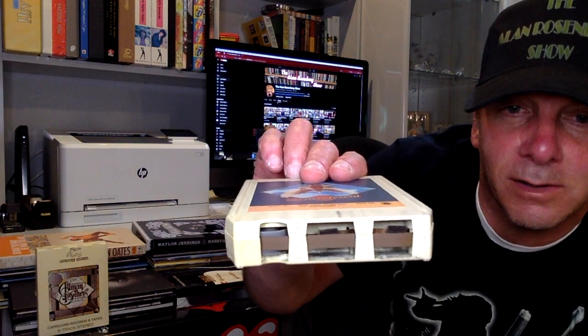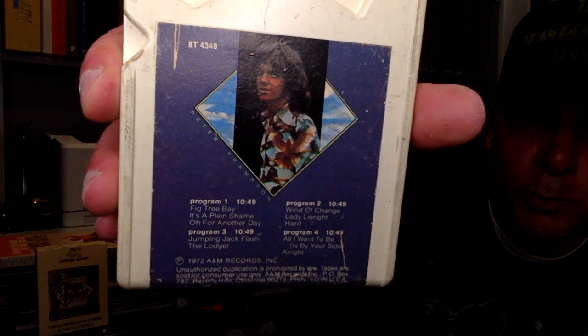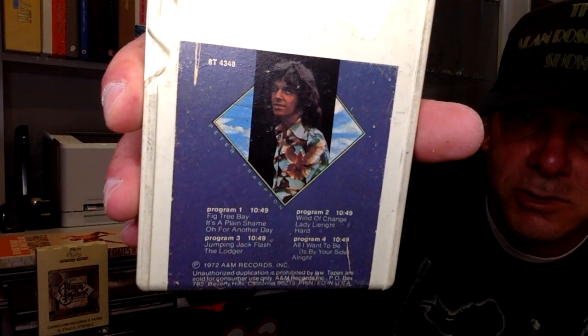I don't know, maybe some people out there don't know what an 8-track looks like. It's a cartridge, and you stick it in the player like that. And there are the 4 programs. So, it opens with Fig Tree Bay, which the album does as well. So, there is Wind of Change. Phenomenal Peter Frampton album. So, let's stick that over there.